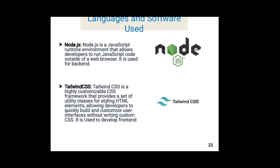The language and software that we use: Node.js is a JavaScript runtime environment. We use it for the backend of our project. Tailwind CSS is used to develop the front end, and this is why we have used it.